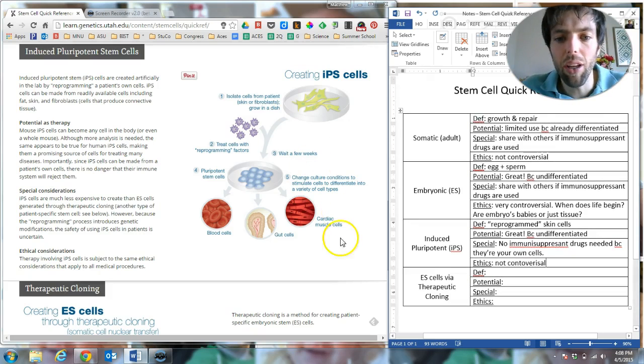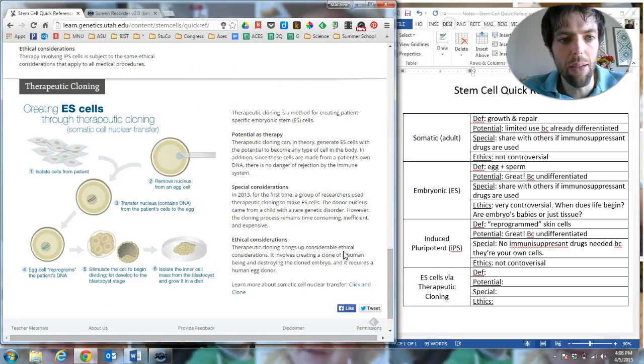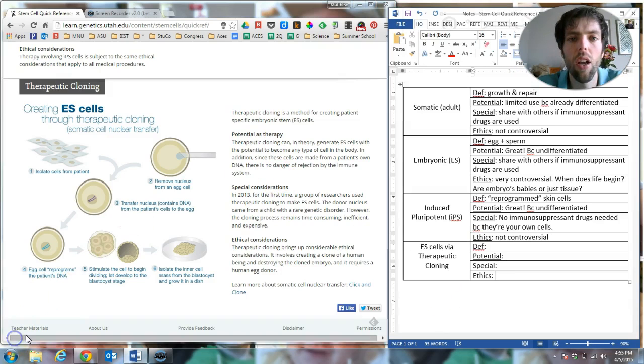Now this takes us to our last and final cell type I want to talk about, and that is, as you can see on our paper, it says embryonic stem cells made via therapeutic cloning. So here's the deal with therapeutic cloning. We're still making embryonic stem cells, but we're not making embryonic stem cells like we were over here, where a spermie and a little egg were meeting up to make an embryo.